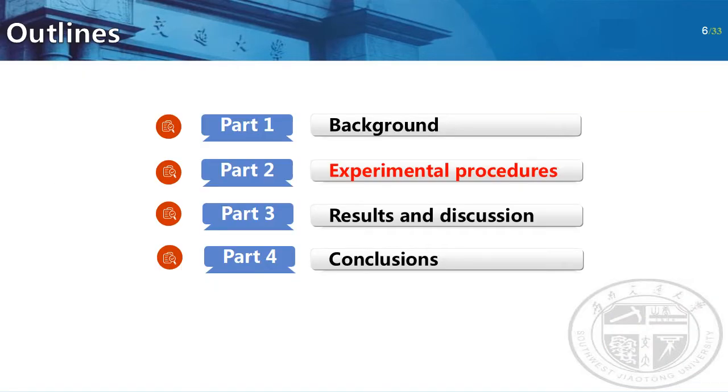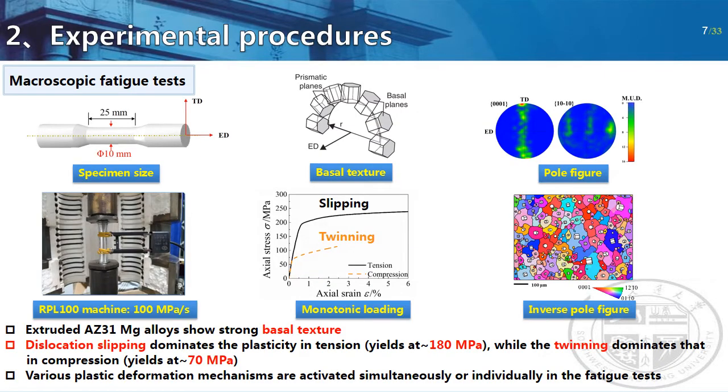In part 2, I will introduce the experimental procedures of this work. The experimental material is a commercial extruded AZ31 magnesium alloy. After extrusion, the material exhibits a strong basal texture, that is, the grains show a ring-shaped distribution as shown in this figure.